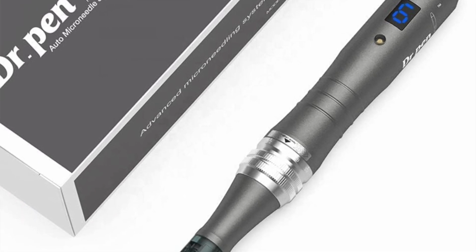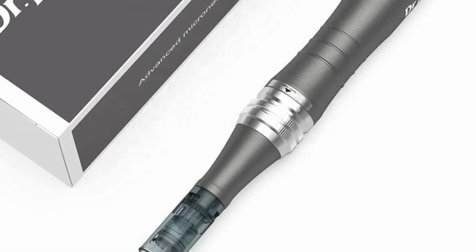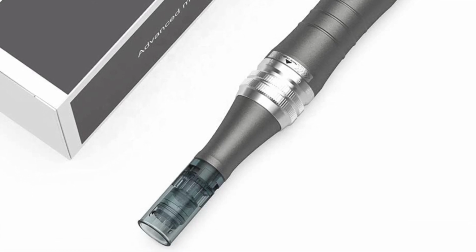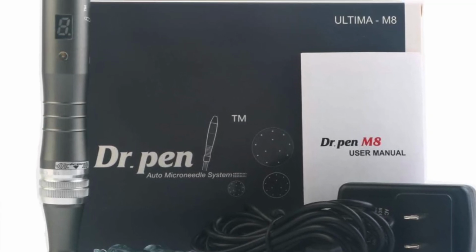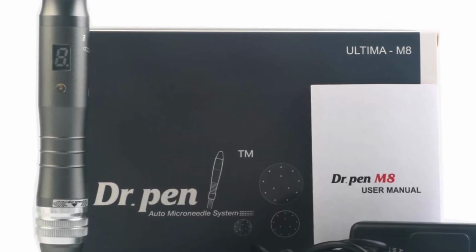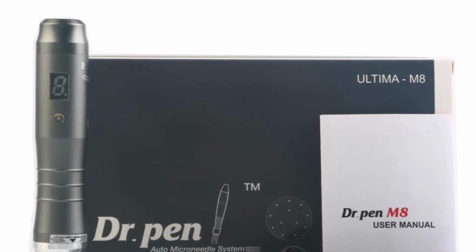So the pros in a nutshell, it's going to help to remove age spots, it shrinks enlarged pores, it brightens your face, fights against acne, wrinkles, and stretch marks, and promotes healthy, beautiful skin. The cons are, this one also might occasionally drag on the skin.